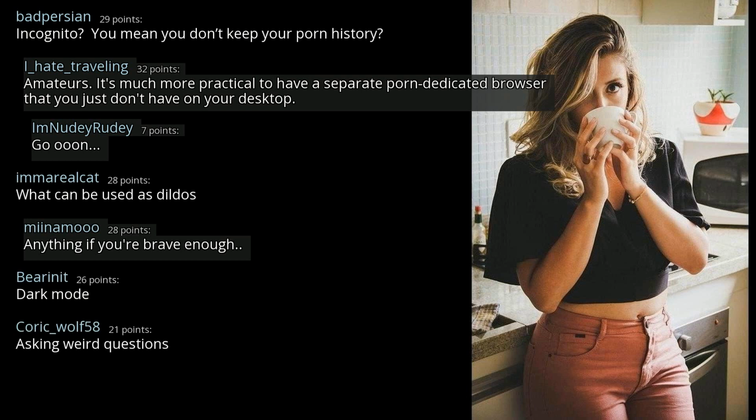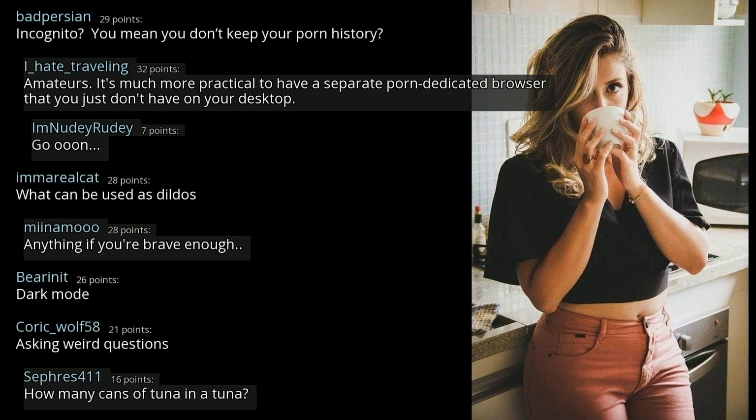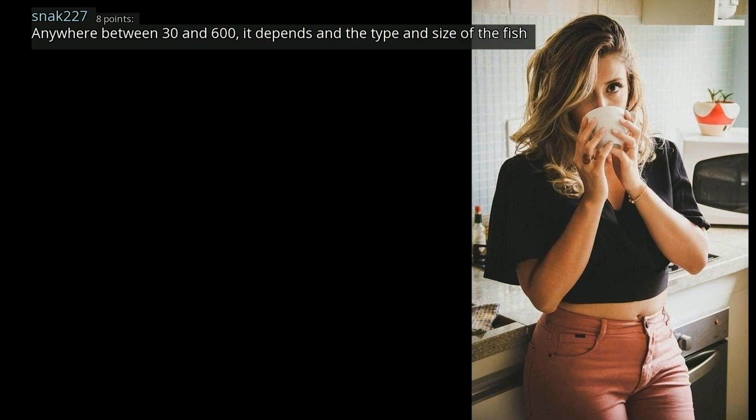Dark mode. Asking weird questions. How many cans of tuna in a tuna? Anywhere between 30 and 600. It depends on the type and size of the fish and the can.